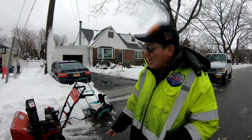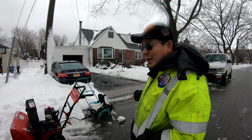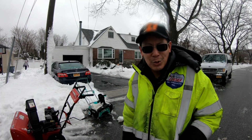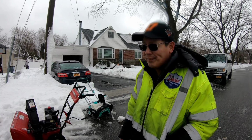We used the Craftsman. We also used the Lefeli electric one, the 40 volt, which actually cleans up very well. And also, of course, the Blue Bayou, not a hiccup. Just ran great. Just a lot of fun to use when it's snow.